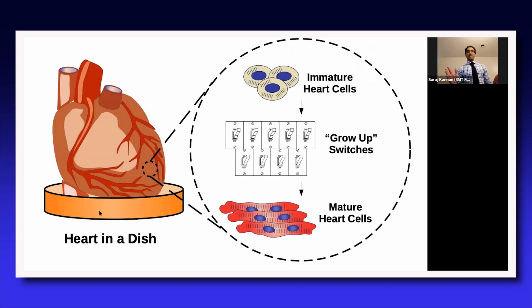When I started my PhD, I wanted to work on something straight out of a science fiction novel. I wanted to grow a heart in a dish. Now, while this might seem space-agey and futuristic, we actually need engineered heart cells to solve a major health problem right now. I'm sure everyone here knows somebody suffering from heart disease.